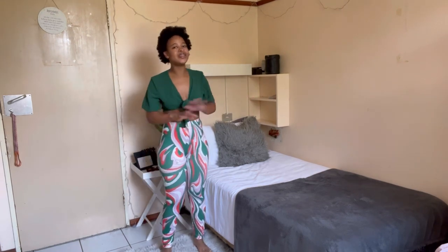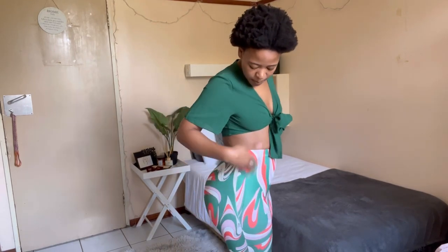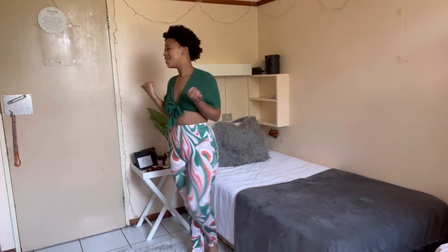Out of 10, I would give this a 10 out of 10. You can wear this with heels, sneakers, slides, sandals. It goes with everything. My most favorite thing is the leggings because you can wear them with other colors. You can wear the baby pink, black top, or an orange top. Even white goes with this. So this is a versatile babe, and I think you need it in your wardrobe, period. Guys, I love this.